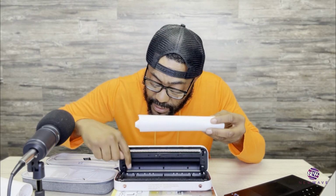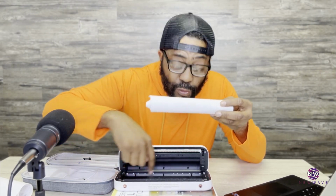Inside of here, when you open this up, once you reorder this, just keep in mind it has some tabs that can be moved left or right. Now, when I bought the thermal paper, it wouldn't fit in it. So I thought I had the wrong thermal paper, and I was upset. I was ready to send it back to Amazon. And I was checking the comments, and a lot of people were having the same issue. But what I noticed was the two tabs come out. So I had to take the two tabs out.